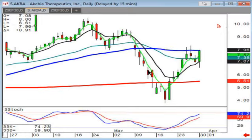If this opens positive tomorrow, what do you got going on? Wave 1, a failure at the resistance level, where they pull back right to the T-line. If it opens positive, what do you have going on? Wave 3 probably taking you up into this area.